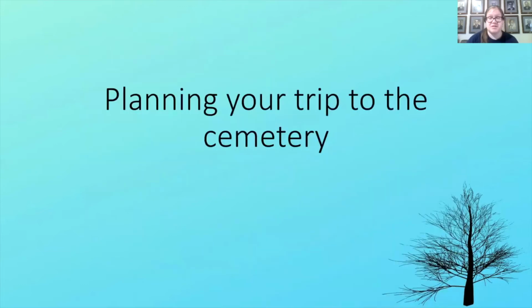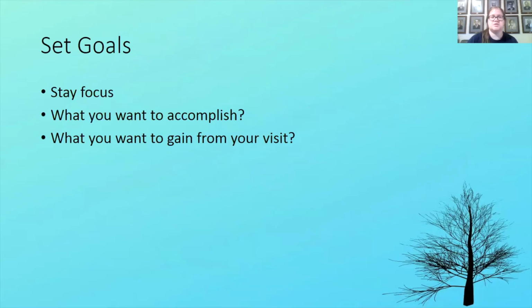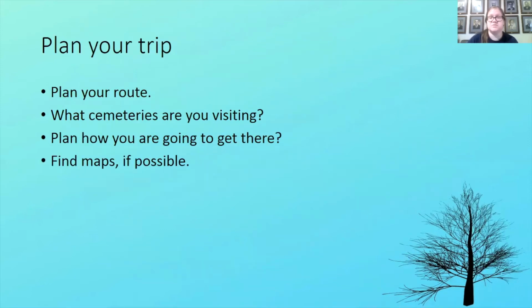So, planning your trip to the cemetery. We went through what stones look like, what can be on them, all that kind of thing. If you're going to plan a trip to the cemetery to find your ancestors and their tombstones, here's what you should be prepared for. Stay focused. What do you want to accomplish? What do you want to gain from your visit? Set those goals. Plan your route. What cemeteries are you visiting? Plan out how you're going to get there. Like if I would go to my family's cemetery in Pennsylvania, am I going to fly? Am I going to drive? Find maps if possible also.